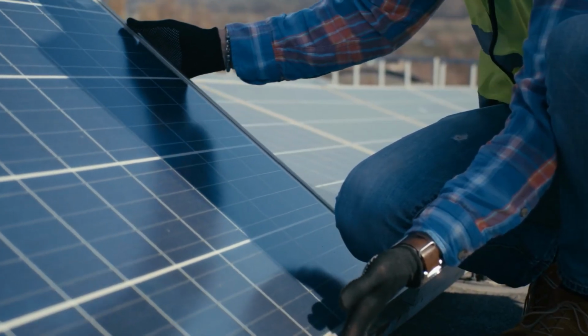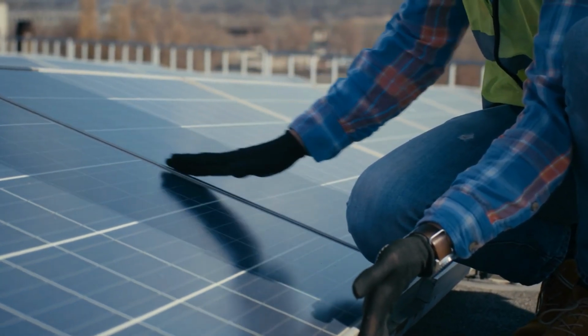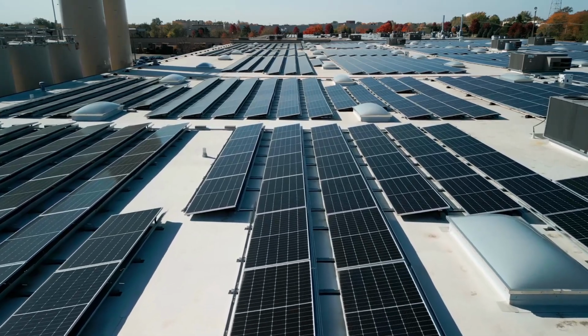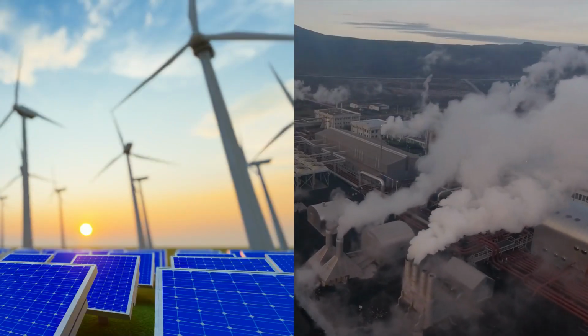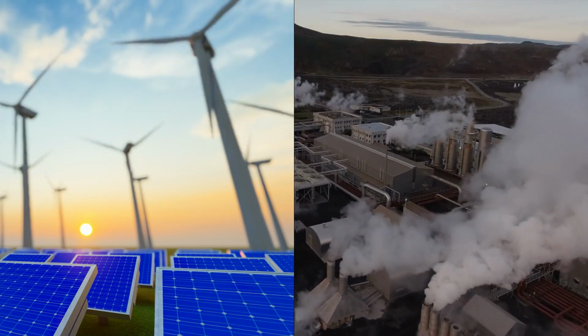But wait, wasn't Google already carbon neutral back in 2007? What do you mean they want to go carbon-free 24/7 for all 365 days? This brings us to a fundamental difference between carbon neutrality and carbon-free status.